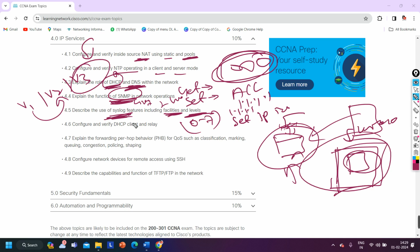And that log message is very important for network monitoring and network troubleshooting. So if you want to collect all the syslog or log messages of devices on a centralized device, you can use syslog. So we will learn what syslog is and how to configure it, everything. Fine. The next topic is DHCP client and relay agent.